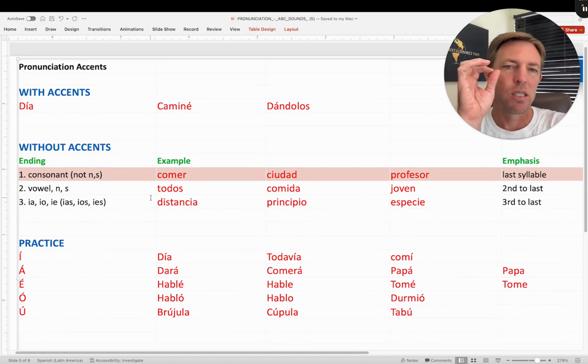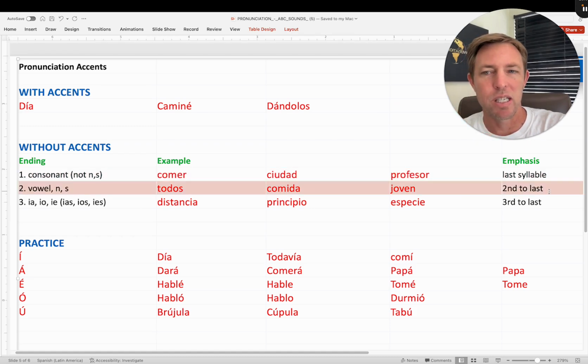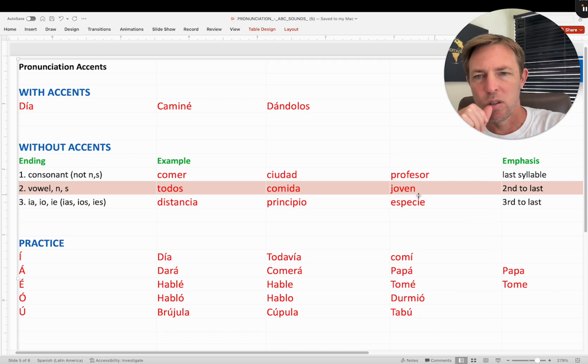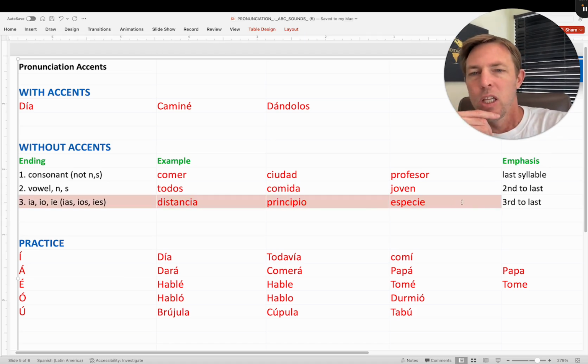Comer, ciudad, profesor. If the word ends in a vowel, N or S, you emphasize the second to last syllable like this. Todos, comida, joven. Okay? In these words, like todos, the second to last syllable also happens to be the first syllable because there are only 2 syllables. Todos. All right? But in comida, it's a little more obvious. It's the second to last. Comida. Muy bien.